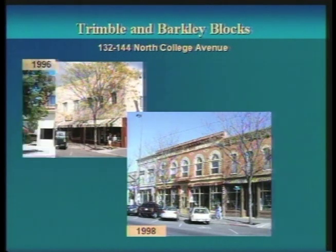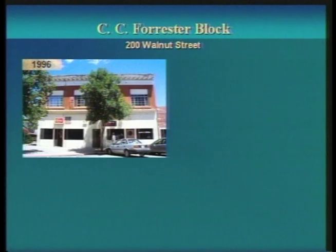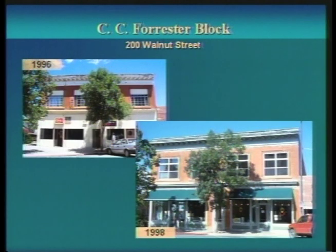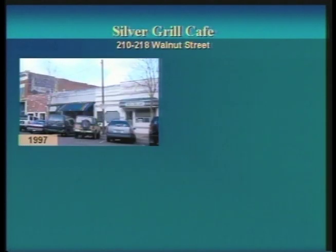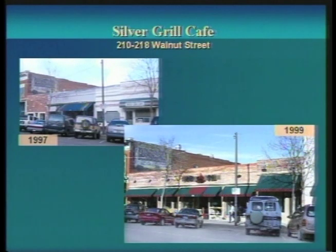This is the C.C. Forrester block before and after a 1998 rehabilitation. Good historic photos were not available, so simplified contemporary storefronts were built. The Silver Grill Cafe occupies 5 small individual storefronts that are tied together in the interiors. Individual facades have been restored as they each were historically. Paint color, awnings, and signage treatments tie the one business together.